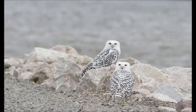Nobody really knows why the eruption is so early. It could be because they don't have enough food in the Arctic where their normal hangouts are, or it could be that there's so much food that they reproduced a lot and now they're looking for new winter territories.